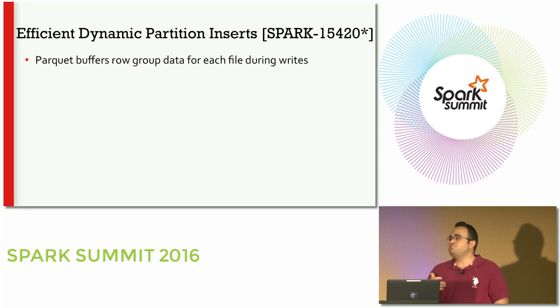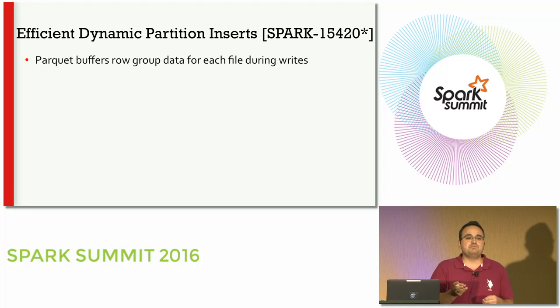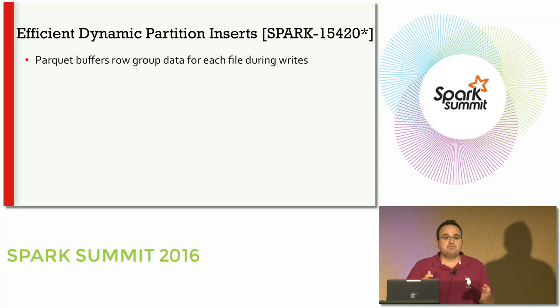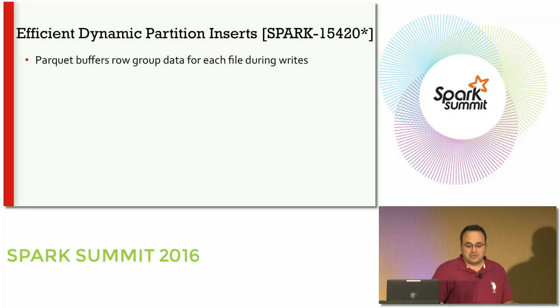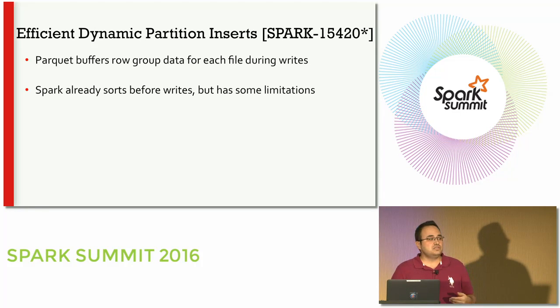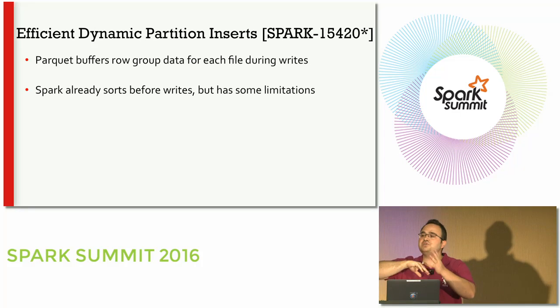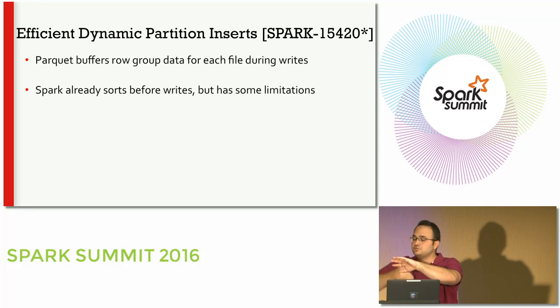And this may put a lot of pressure on memory because if you have a large number of dynamic values, you need to keep open a large number of Parquet writers, which will allocate row group amounts of memory each, and that will add up to the memory that you allocate within the executor VM, and which may cause application failures due to out-of-memory exceptions. Spark already has some sort of solution for this: it sorts the data based on the partition key so that we have the data clustered based on partition key, and then Spark keeps a single writer open per cluster, and when it moves to the next cluster, closes the current one, opens a new one, and so forth.